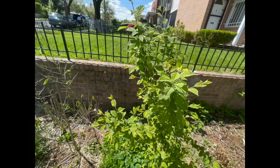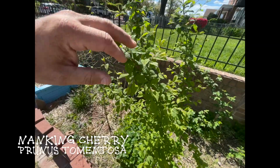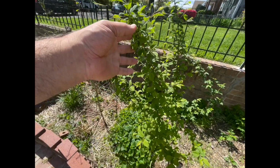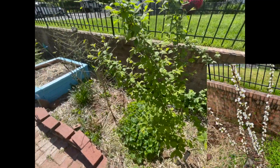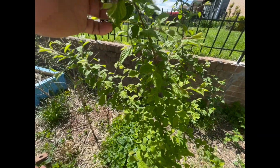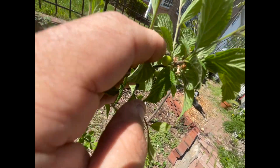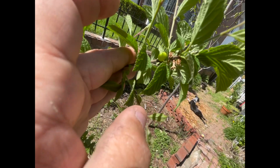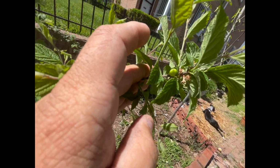So here is one of the Nanking cherries. This is the white Nanking cherry. Before break, I shared pictures of this with you because it was covered with white flowers. All of the rain and the wind and time got rid of the white flowers. And so we're keeping an eye out for whether any cherries are going to form. And in fact, I just found the first cherry I've seen. So this is a Nanking cherry. And as it grows, it will get bigger and bigger and turn into a very tasty fruit.